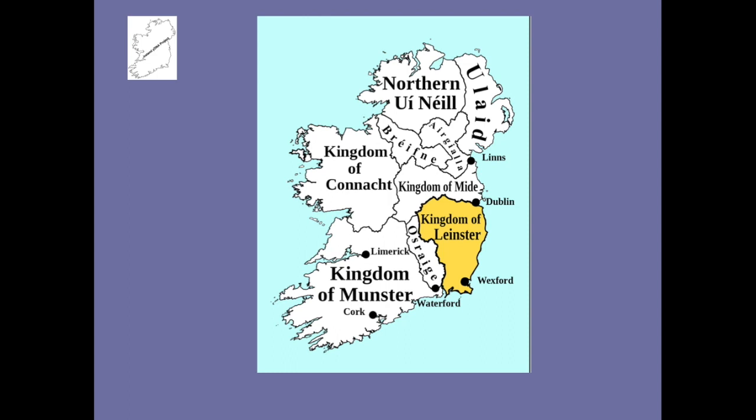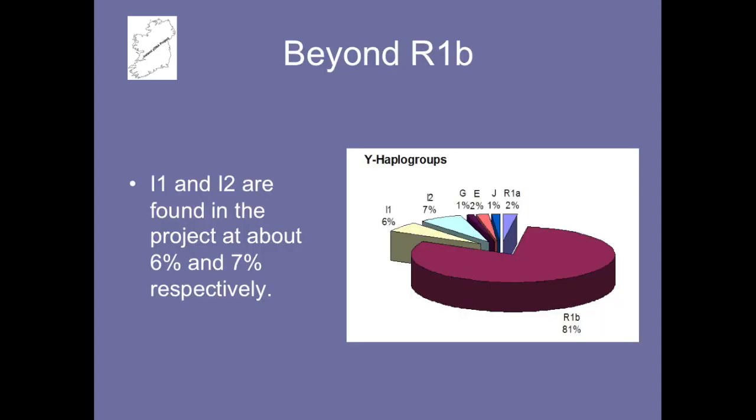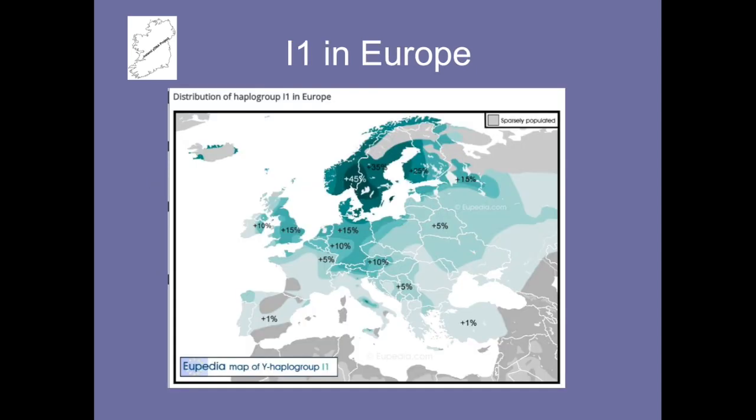Now, as I said, there was just a small part two to this, and it's dealing with I1 and I2. I1 and I2 are found in the project in small numbers, 6 and 7%. And just to have a look at I1 first, in general, in Europe, I1 is basically associated with Scandinavia and the Germanic countries. But in Ireland, we're supposed to have 10% I1. Now, again, probably associated with the Vikings. I can't actually tell you whether we have that or not from the Ireland yDNA project.